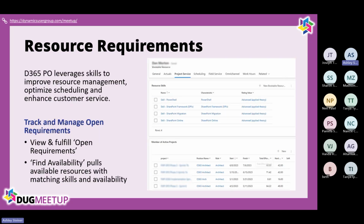The resource requirements, this is the thing that I probably use the most to make sure that my team is being utilized. So within your resources, you create a resource for all of your folks that are on projects. You can identify skills that they have. So you can see here, we did a really terrible job of blurring this out. Dan, clearly that says Dan. Dan is clearly a SharePoint resource. And so we can add in all of these different skills. And then we can also rate what kind of skill level Dan has with this. And so when we're looking for a resource that needs to have advanced SharePoint migration skills, Dan will come up if he has the capacity.